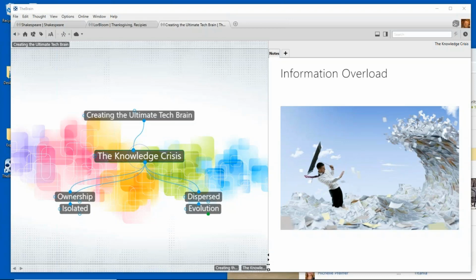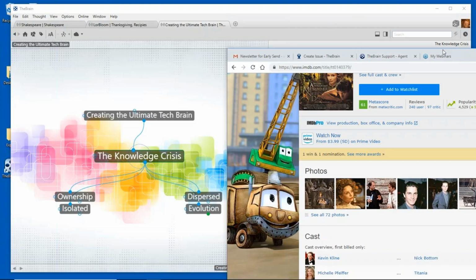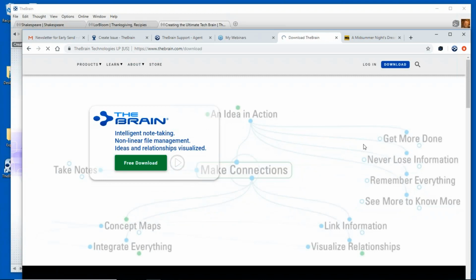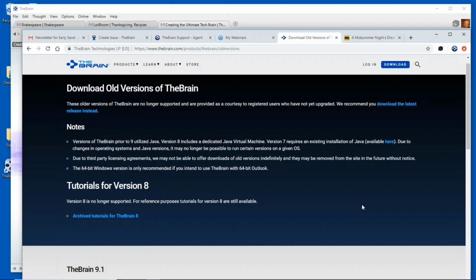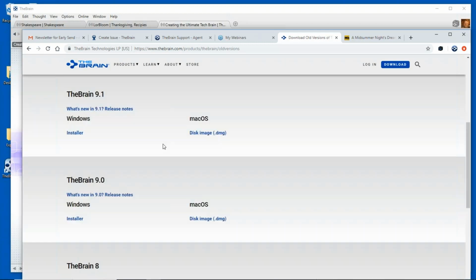So in fact, I'll open up my browser and go to the Brain website, and on the download page, if I scroll down, this is going to download the latest, greatest version 10 of the Brain. Here's where you can get an older version. So we still offer, if you need to download version 8 or version 9, 9.0 or 9.1, those are still available as well. So you can download and install the older versions.